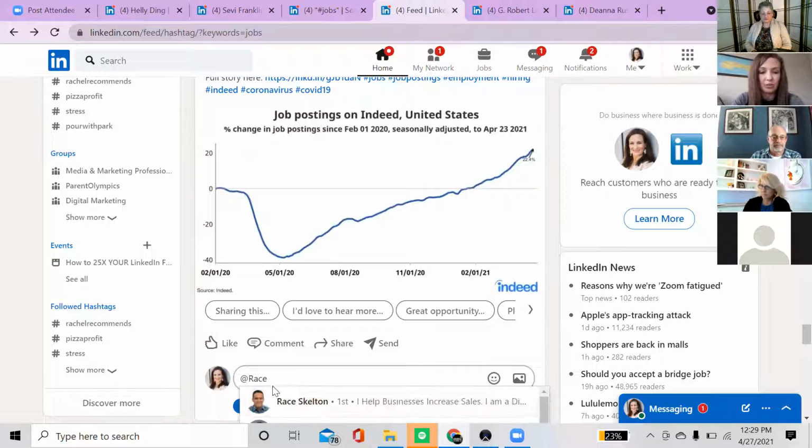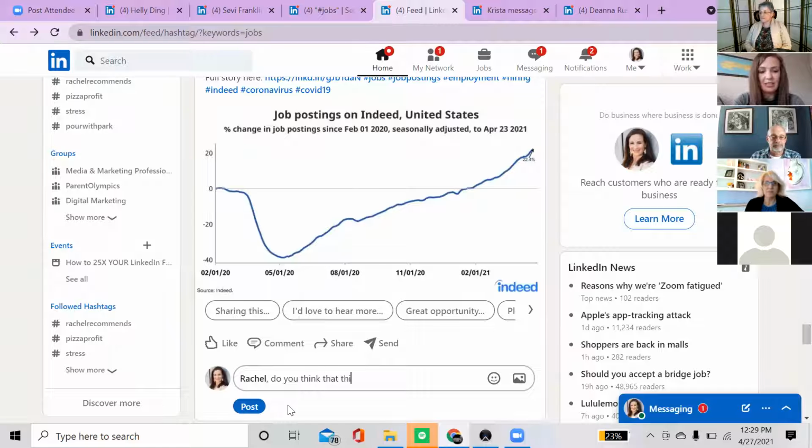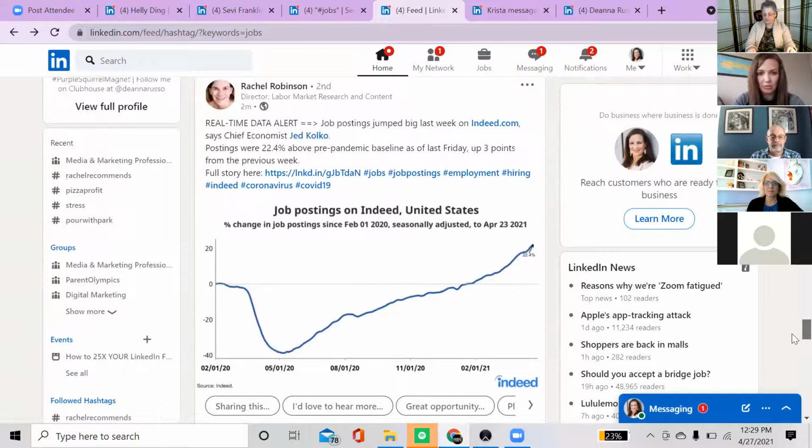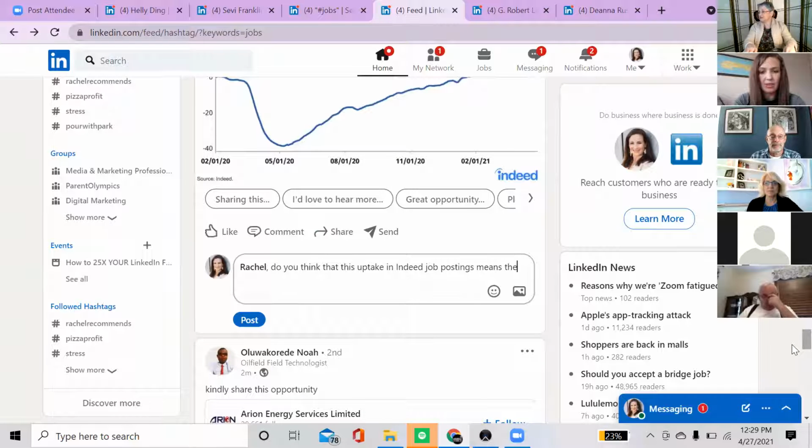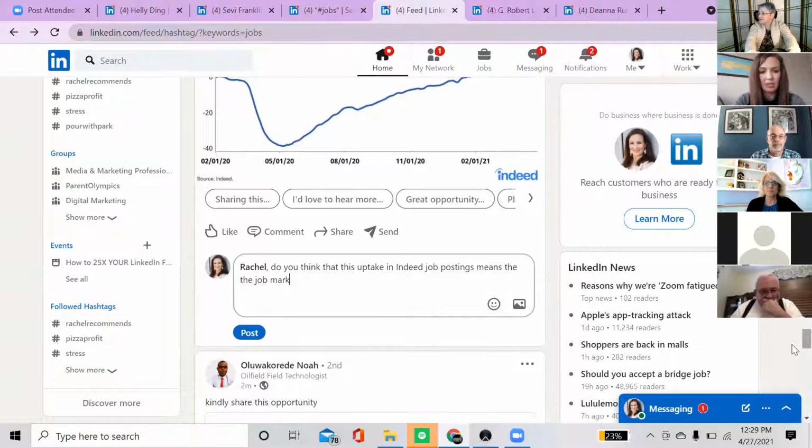I'm going to tag her so that she sees it. Rachel, do you think that this uptick in Indeed job postings means that the job market is bouncing back after COVID? I want to make sure I use the right words.